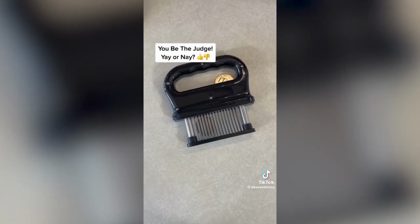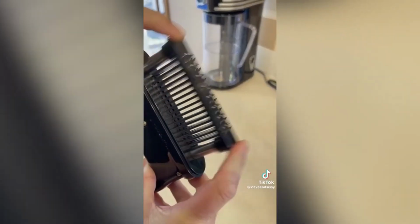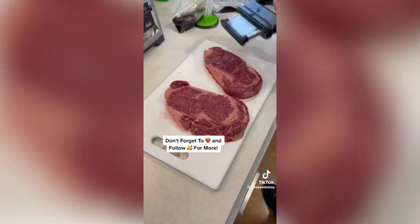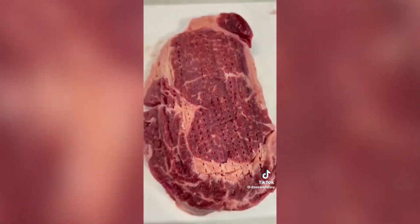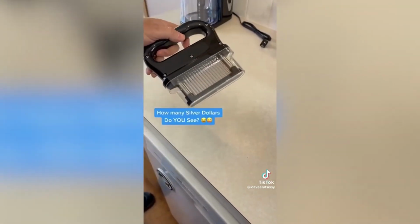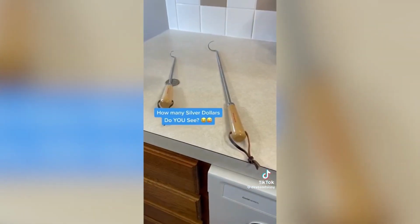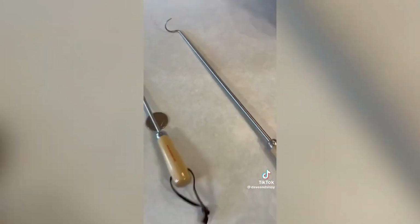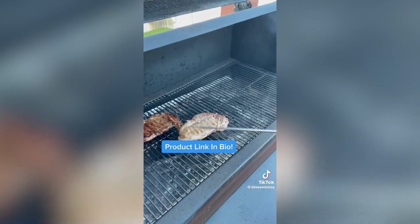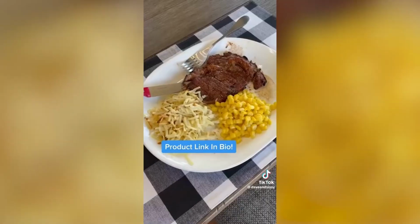Here's two great kitchen or grilling items for you. This meat tenderizer has 48 ultra-sharp needles to penetrate your meat, which breaks down the tough stuff and creates channels for deeper marinating. Easy cleanup in the dishwasher. And if you don't have a pigtail flipper, well, you might just need one. It works great for grilling, but you could use it in the kitchen as well. Keep these in mind for Father's Day.